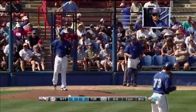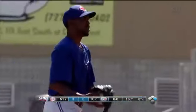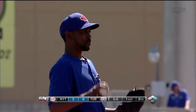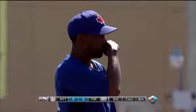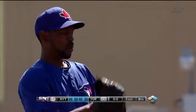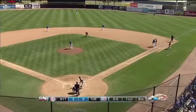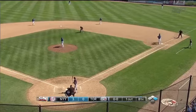What did you see from J.A. Happ this afternoon? Tabby, I thought he looked very well. Did a nice job. That one time he got in trouble, he had a couple guys on, but I thought the umpire missed it, squeezed him on one pitch. But the guy can pitch. He's got a sneaky fastball, and he's got a nice little breaking ball working. So he's determined. He's on a mission. He wants to be in the starting rotation.